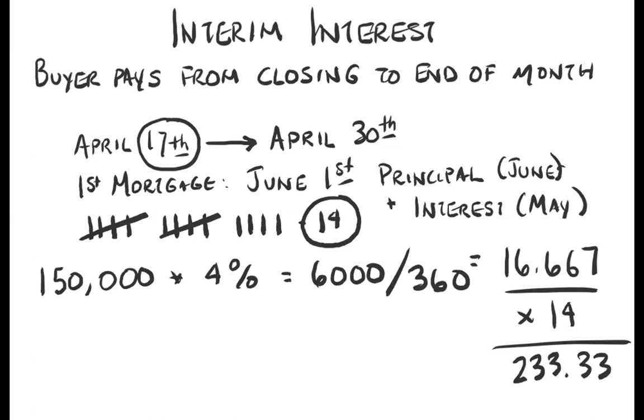Okay, the buyer's interim interest is not prorated between the buyer and the seller, because the seller has nothing to do with the buyer's loan. This is all between the buyer and the bank. So the way I remember this is, this is the buyer's loan. That's got nothing to do with the seller.